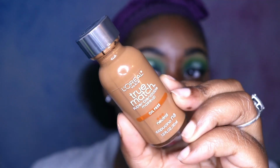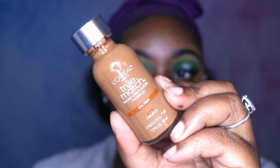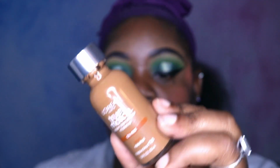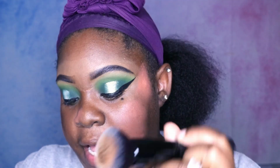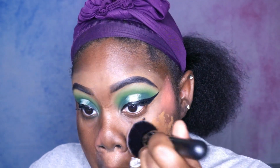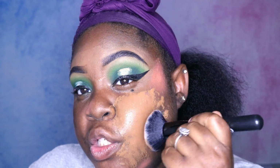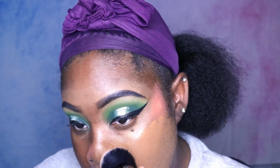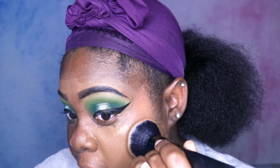I'm going to be using the L'Oreal True Match foundation, and this is in the shade Cappuccino. Okay, so firstly I'm going to start off using my e.l.f. blending brush. The reason I like to start by using this brush is just because I like to actually tap in the product. It actually works better for me to tap in the product first and then go back with the beauty blender and blend that back out. So I'm just going to tap this in.